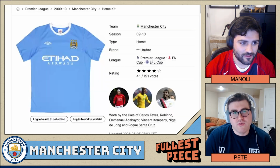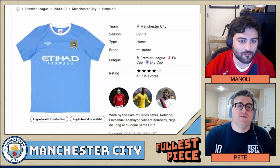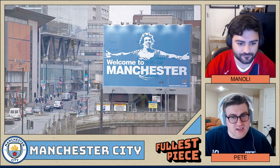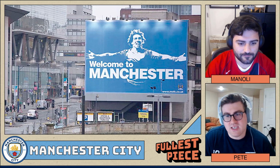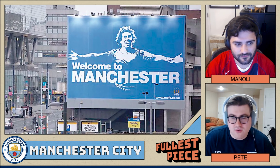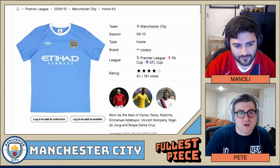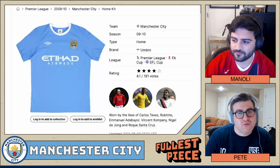So now we move on to 09-10. We're in the Umbro days. This is about where I started keeping up with soccer. Look, Tevez comes in, he pisses off United, he goes to City, has the Welcome to Manchester billboard sign. I thought the Umbro years were actually very underrated kit wise.